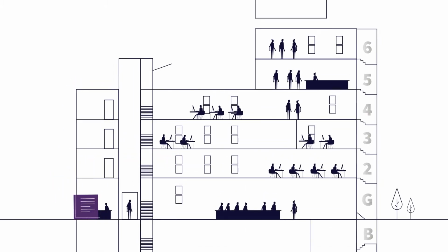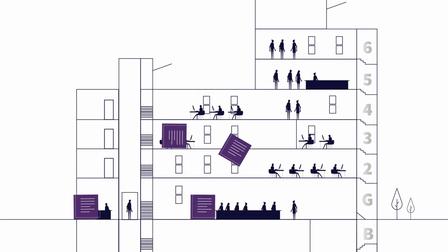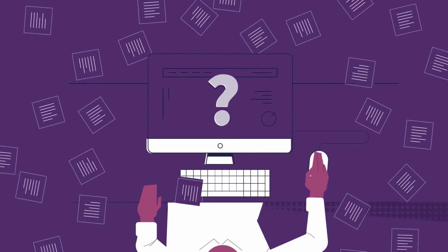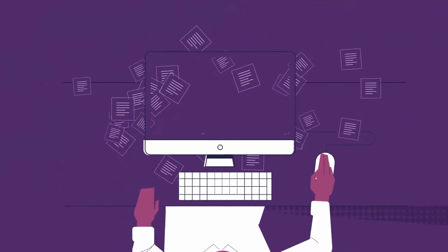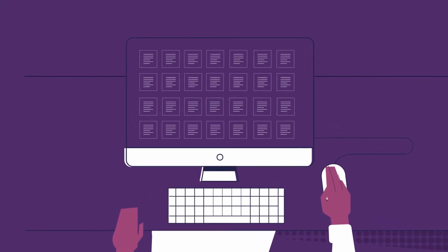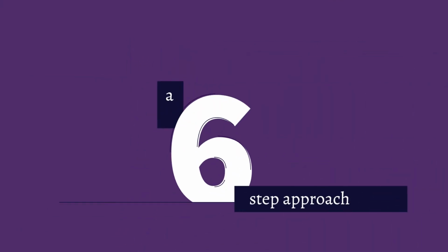A comprehensive policy management program touches on all parts of the organization, which can make proper administration seem a bit overwhelming. But it doesn't have to be so. It just takes judicious planning and a logical, systematic approach like the one described by the following 6 components.